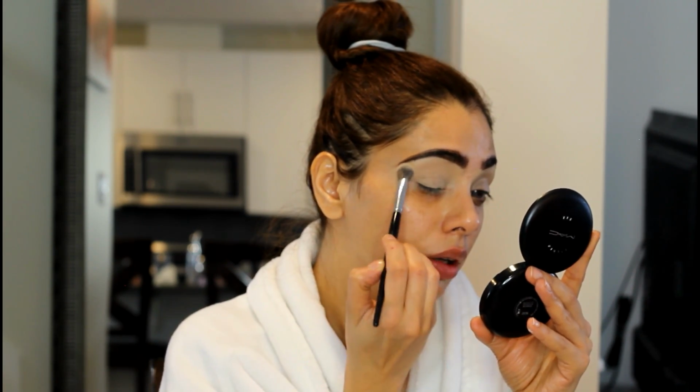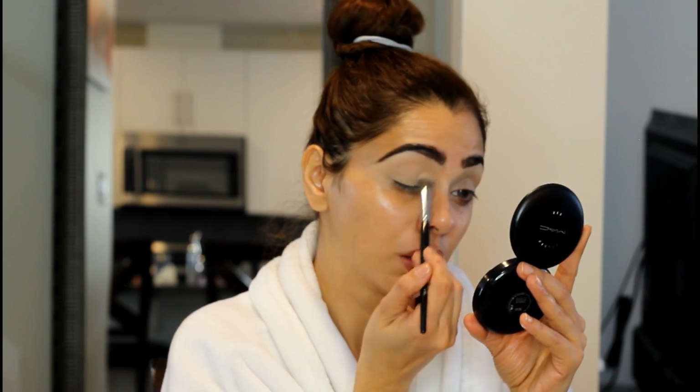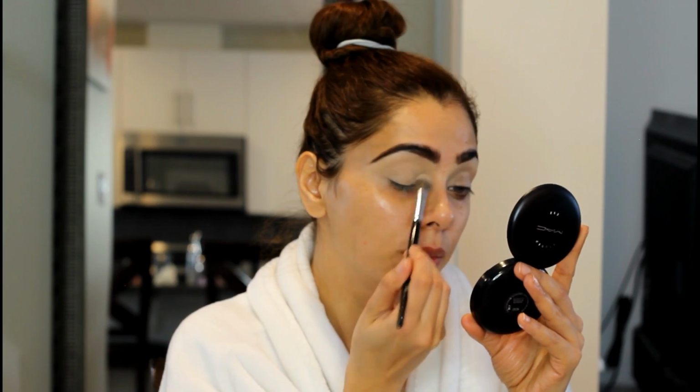And now I'm using Morphe E22 brush to set my eye base, and I'm setting that with Kat Von D translucent setting powder.